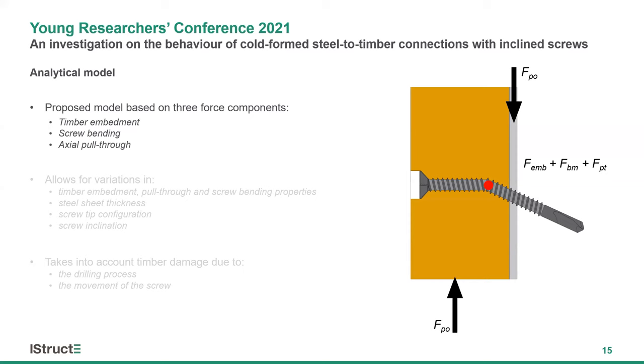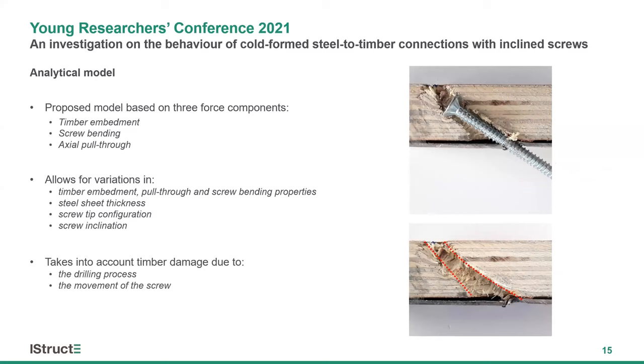The model allows for variations in timber embedment, pull through and screw bending properties. It allows for varying the steel sheet thickness and for using the 2 types of tip configurations. And it also allows for varying the screw inclination. The model also takes into account timber damage due to the drilling process and the movement of the screw within the timber during the loading process.